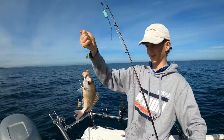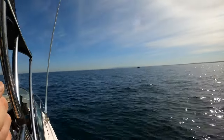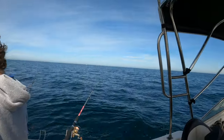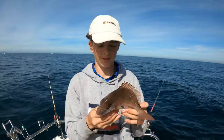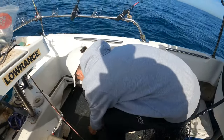Yeah, very nice. So many boats. It's a Monday and there's boats everywhere, all around us. But just no decent snapper. That's our biggest one for the day. It looks like the wind's dropped off a little bit. Yeah, there you go. That's alright. Oh, you've been spiked already by the flathead. Now the snapper's got ya.